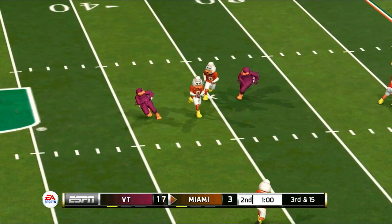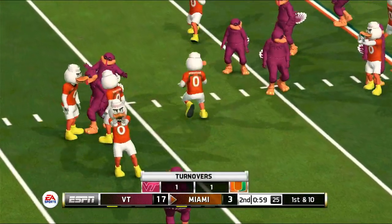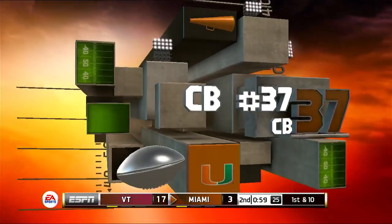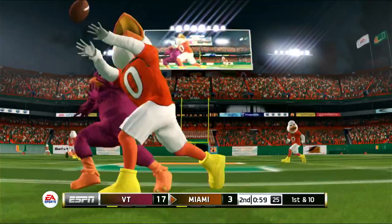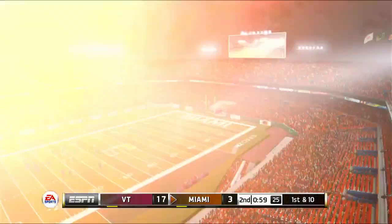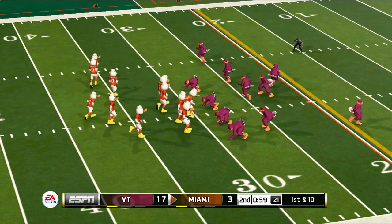Fires out quick. It's picked off. They'll bring him down right around the 30. That's exactly what they needed, Brad, somehow to get the football back to their own offense. They need points on the board, and they need them in a hurry. And that turnover could help them out. First and 10. Ball on the 30.